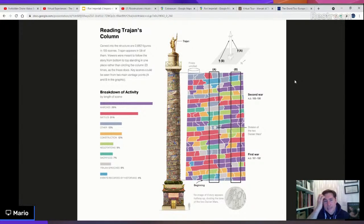And this is to show you what the different types of depictions are that can be seen on Trajan's column. Most of them, like a third, are marches. Of course, you have to get there to bring war upon someone, and then about a fifth of them are battles, and the others are construction, negotiation, sacrifices. But a good 6% is just Trajan's speeches, which is quite remarkable, I would say.